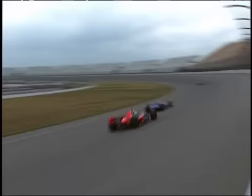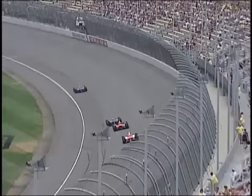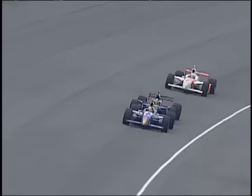Long look down the back stretch. They turn into three and four. Scott Goodyear, won your first race here. Twice you've won here. Giafone goes to worry on Rice a little bit.